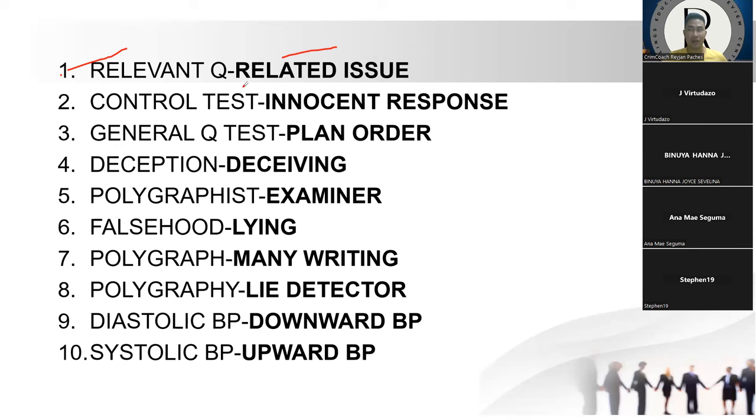While ang control test naman, ibig sabihin, that is the question, class, intended for an innocent person. While ang general question test, or the GQT, ibig sabihin, that is a plan order. Ibig sabihin, yung meron ka nang pre-selected questions, 1 to 10, then of course, hindi ka pwedeng pumunta sa number 5 kung hindi mo pa tinanong yung number 1. That is the general question test. Ang deception naman, class, of course, that is a way of deceiving, or lying. So yan yung tinatawag natin na deception.